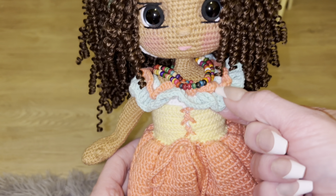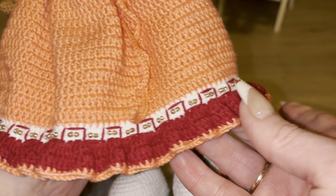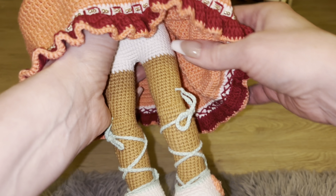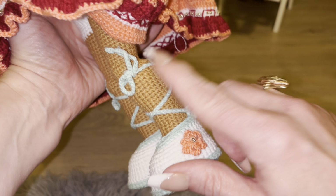And look at the bottom. You guys, all that beadwork in the dress. And it looks like that has to be done while it's being crocheted. I'm not sure how she did all that. It's so pretty. And it goes around the whole dress. Look at that, you guys. Wow. That is so intricate. It's so pretty. Here are her shoes. She has these beautiful shoes that tie all the way up, halfway up her leg. I love the little flower detail, and there's another stone there. Wow, she is gorgeous. She is so pretty.